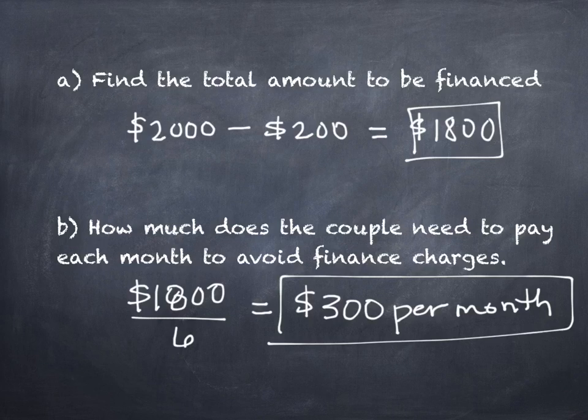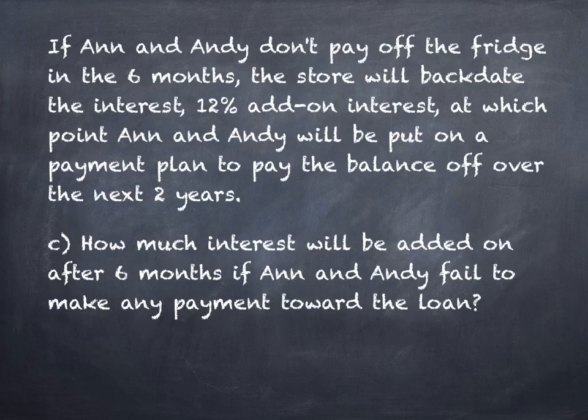here's where things get a little bit different, and this is a real world situation. This is how it really works. If Ann and Andy don't pay off the fridge in the first 6 months, which is what they're counting on, make no mistake, that is what the lending institution, they're not giving you free money. They're counting on a number of people not being able to make those payments and pay it off. So if you don't pay it off, the store actually backdates the interest, which means they charge you interest throughout that 6 months. That 6 months that you didn't pay any money or that you didn't pay enough money, they charge you interest for that 6 month time span.